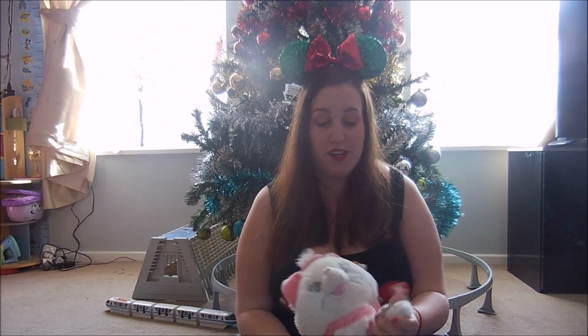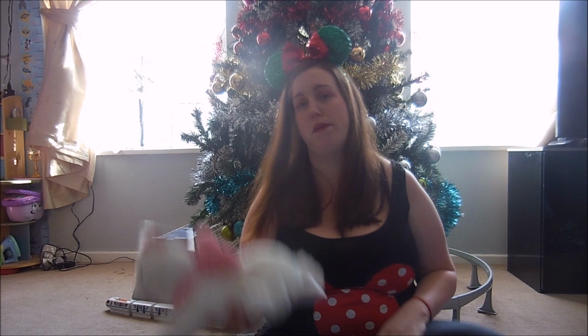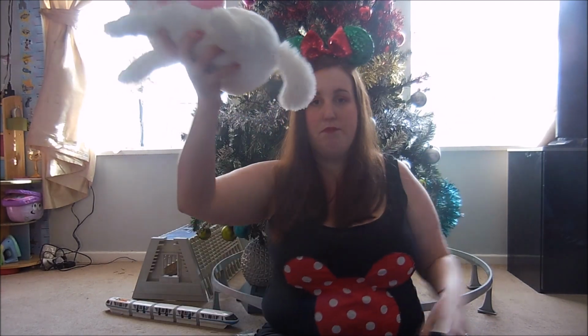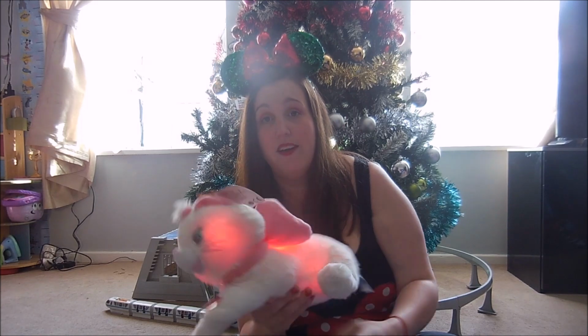So the last two we got were this Marie teddy, which wherever Kylie says it sounds like she says "I need a wee." Marie was €29.99. We just thought she was a plain Marie. There was one with a massive fluffy tail. By massive, I mean if I held it up, it would be as tall as Kyrie. But this one's really cute.